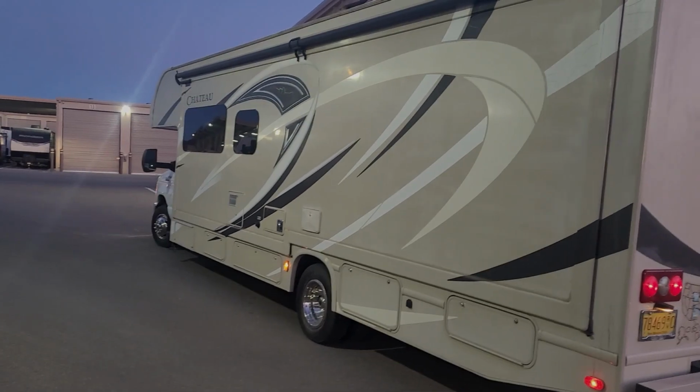These things are just super top heavy, white-knuckle driving. I don't care if you're pulling a trailer with it or just riding the way we are right now, just the RV itself. Anybody who's ever driven one knows it's pretty white-knuckle most of the time. So we're going to take care of that. This thing's going to handle like a regular vehicle.